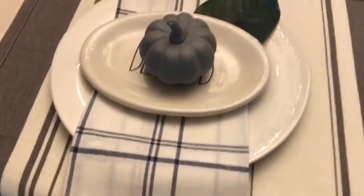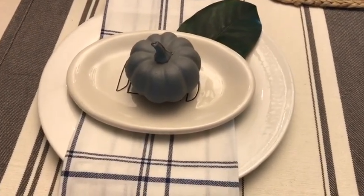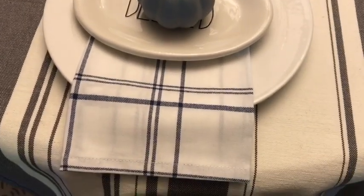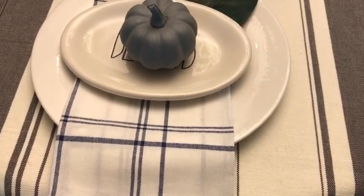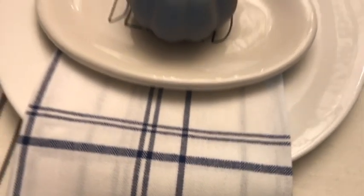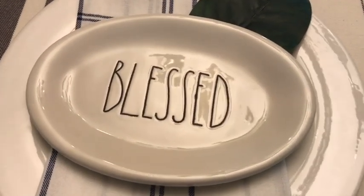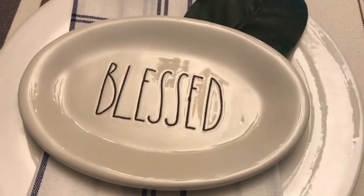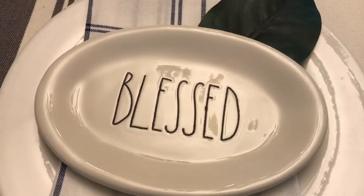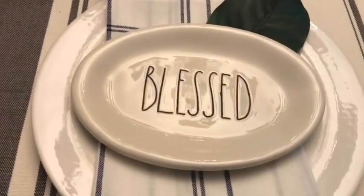So these white plates underneath are from the Dollar Tree, so they were a dollar each, so you can do this really inexpensively. The napkins came in a set of two from the Target Dollar Spot this year, so they were $2 for $3, and there's this blue plaid. And then I have some radon plates that I've had for a while, and they all say different things. I think I have blessed, let's eat, and nibble on this table. I think that's it. There might be another one, but yeah.